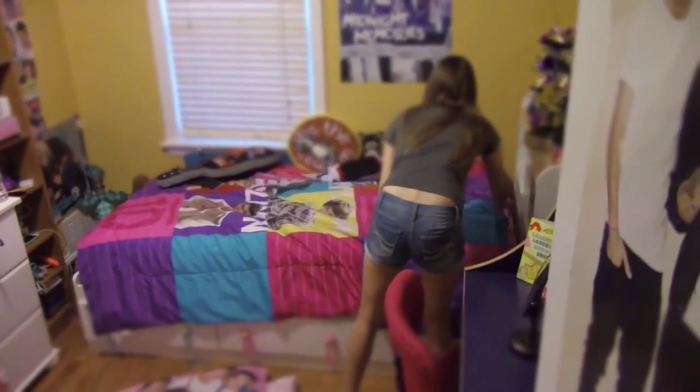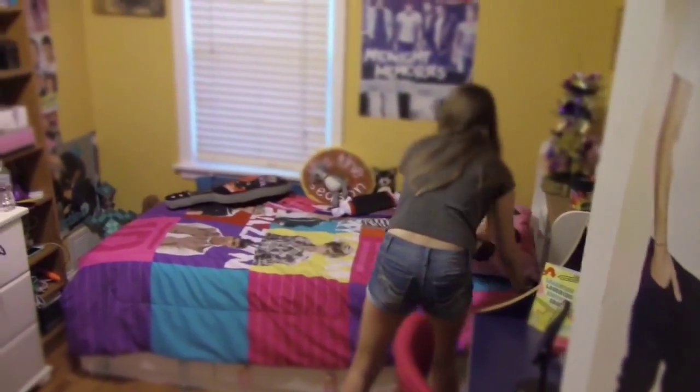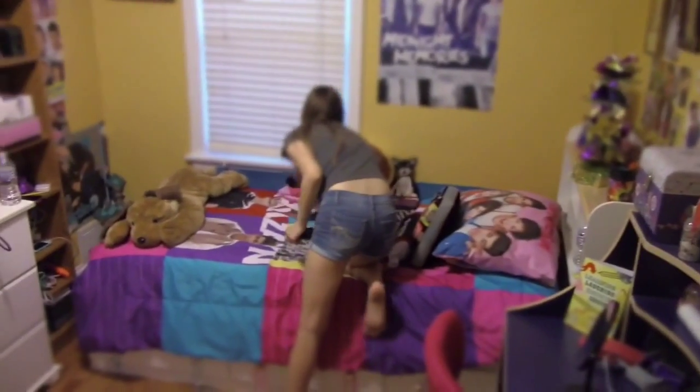When I'm back upstairs, I decide to make my bed to end up my morning routine because that's usually the last thing I do unless I'm really lazy. And I'm just going to quickly fast forward this so that you can get off seeing me making my bed. And finally, I am done.